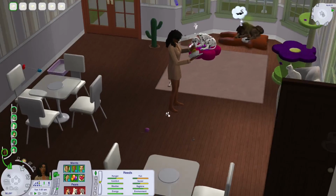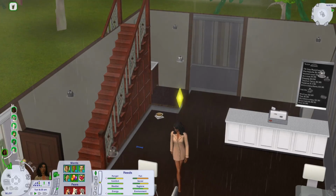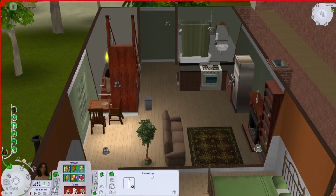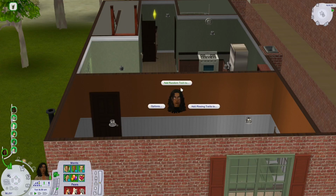All right, and then just a little bit about Priyanka while she's getting this stuff done. She is a family sim with a popularity secondary, and her hobby is science. And oh, she also does not have her traits, so let's do that now. Add missing traits to Priyanka.